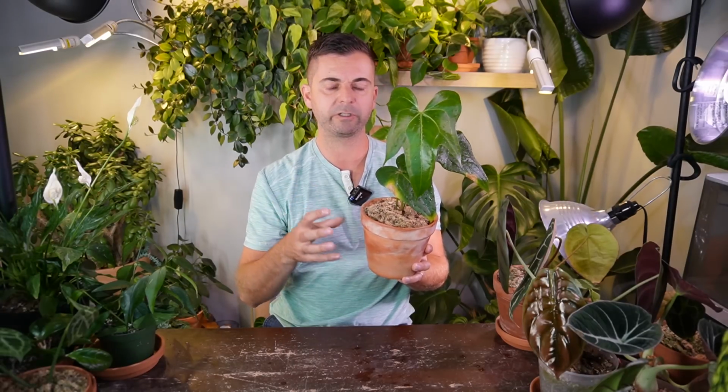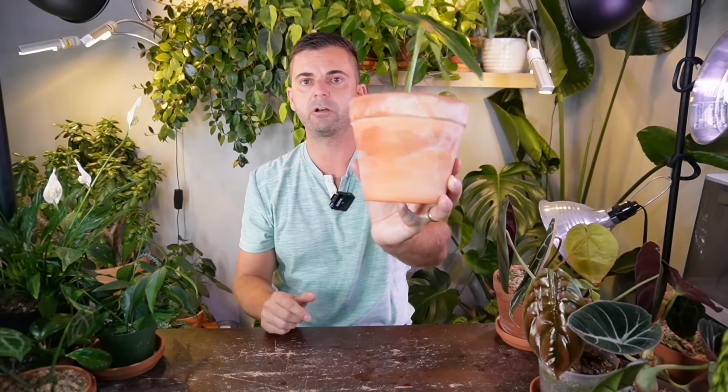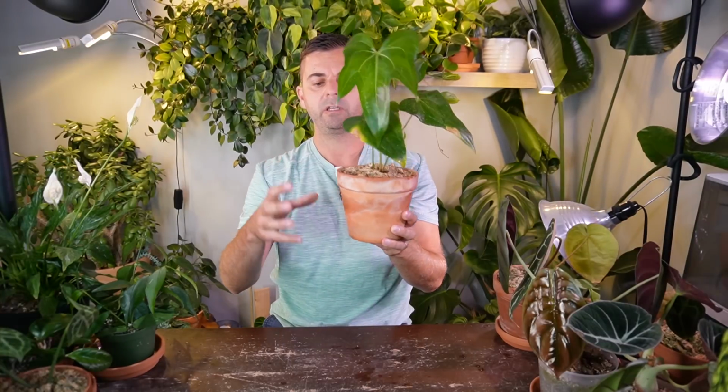So I use a really chunky aroid mixture, so lots of orchid bark, perlite, charcoal, that kind of stuff. And I actually use terracotta for all of my anthuriums, and I find that combination between the soil, the pot, and then I top dress with sphagnum moss. That just holds in the right amount of moisture.